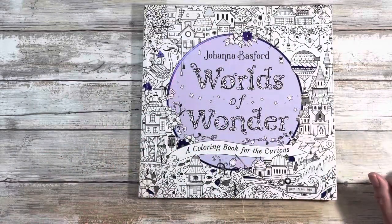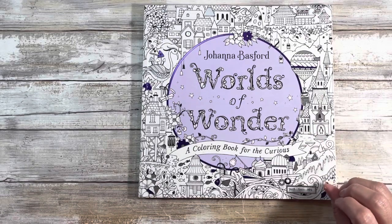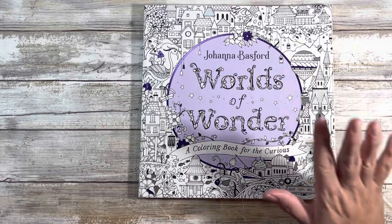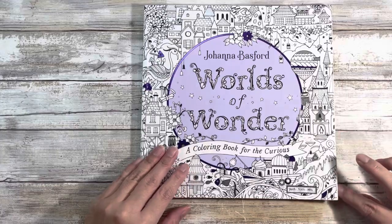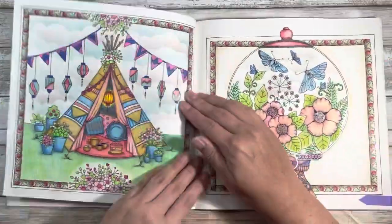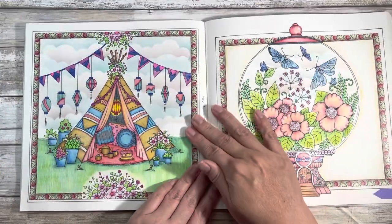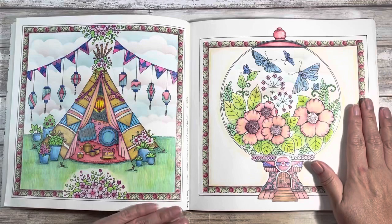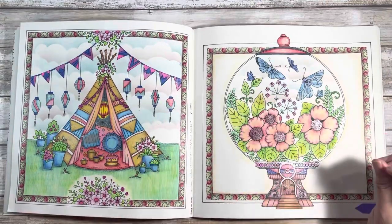This was a buddy color with my friend Spicy Cat. I don't know that she finished hers, but that's okay. I did send her my pictures to let her know that I was done. This is Joanna Basford's Worlds of Wonder, and we actually only had a one-page buddy color, which was this one right here, this camping tent. But this one looked pretty simple and straightforward, so I just decided to do them in tandem.